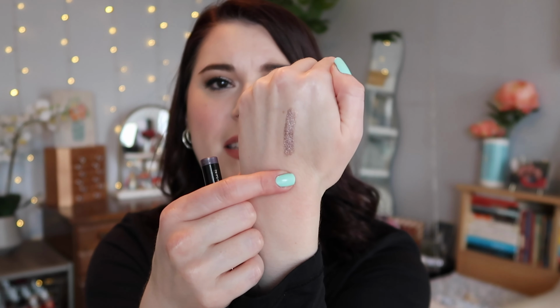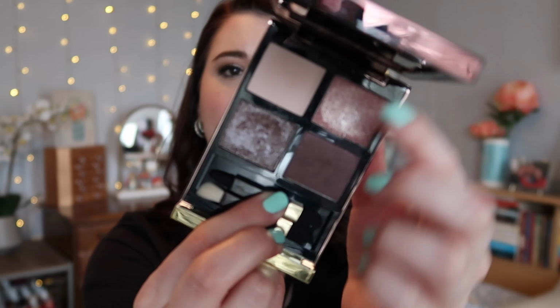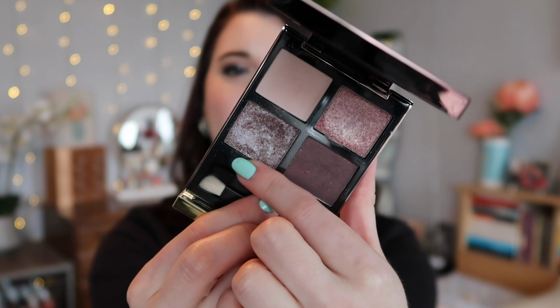My eye look is another one that I've done a ton, and I rediscovered in my collection the Laura Mercier Caviar Stick in Intense Amethyst. I recently used up Amethyst, just the original one, in a project pan, but this is the Intense, which is that same color essentially, but it's very, very metallic, which I love on its own. But I've discovered that it pairs perfectly with the Tom Ford palette in Seductive Rose, specifically this color right here. They're kind of the exact same color, but in different formulas.